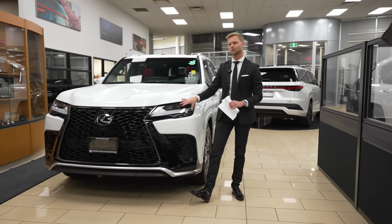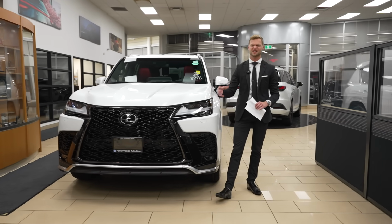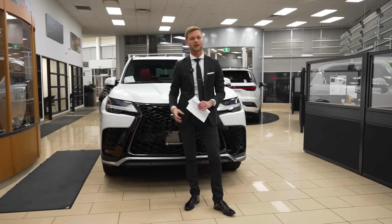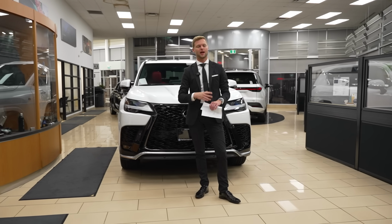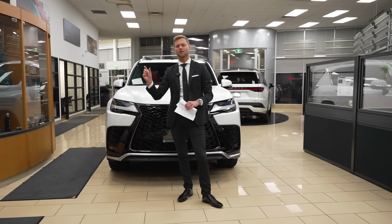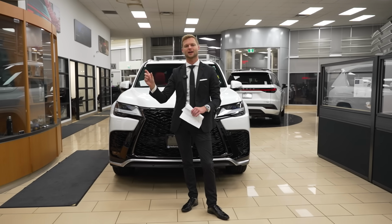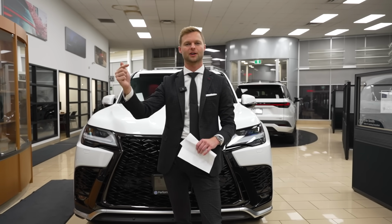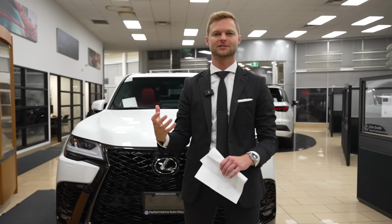So even though I've always looked at the LX as an executive style SUV, I'll never forget driving up in Muskoka a number of years ago, and there's these guys off-roading with some 4Runners and some Tacomas, and I'll never forget, out of the corner of my eye, seeing an LX with a ladder and a roof rack on it, being like, whoa, that guy took this luxury SUV and made it like an off-road monster.